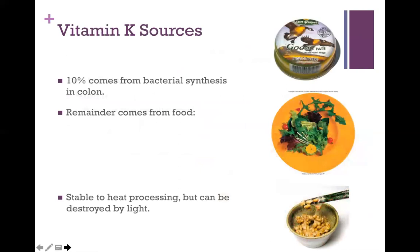Sources. So 10% can come from bacterial synthesis. This is primarily vitamin K2. However, there are bacteria within foods that do ferment to produce vitamin K2. And so on the bottom right hand of this slide, there is a fermented soybean product called natto, and it's made with a bacteria called Bacillus natto that ferments it to produce vitamin K2. And it is very common in Japan and Japanese cultures. And this is the richest source of vitamin K2 out there.